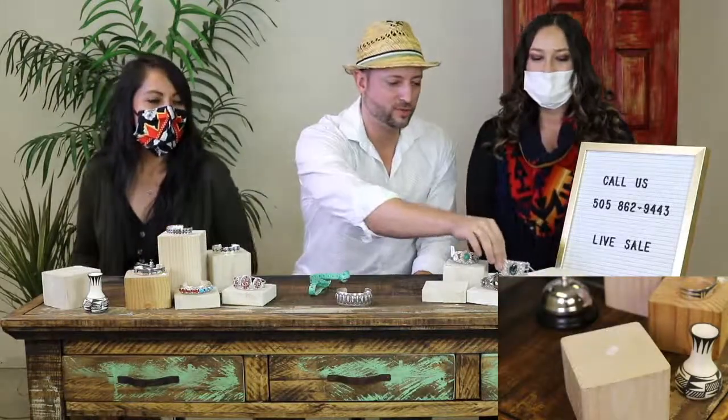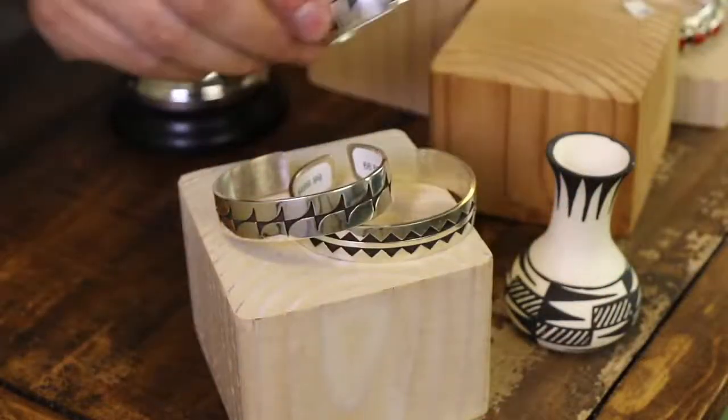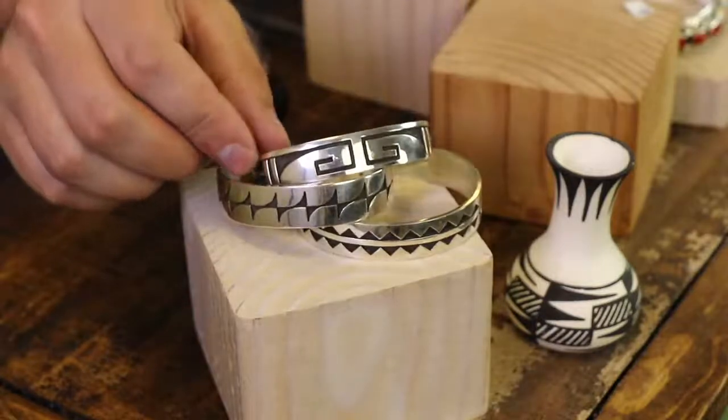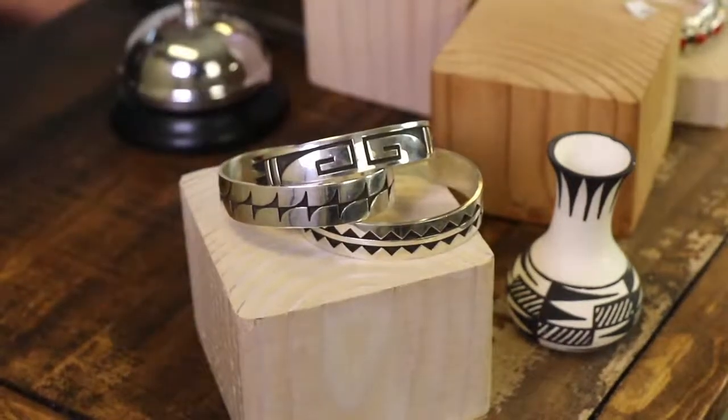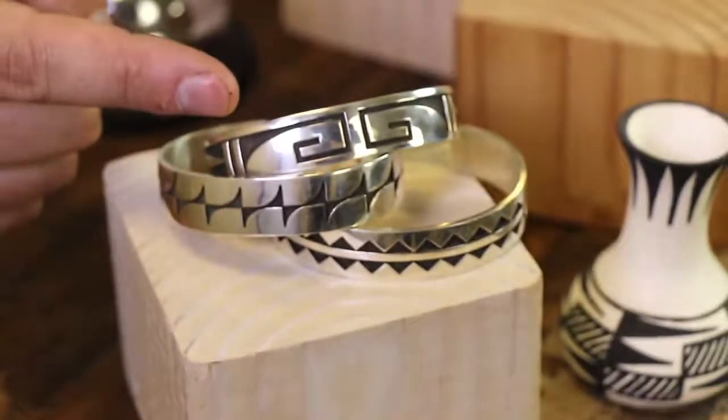We have a number 9. Just kidding. Also vintage. All right. Let's go through these real fast. First, we have 3 of the Richard Ortiz Hopi overlay bracelets. Ooh, those look all nice together. We have 1 at the bottom, 2 at the top, and 3 in the middle.